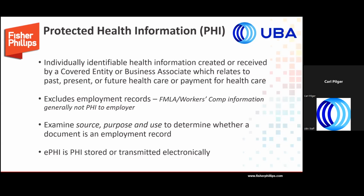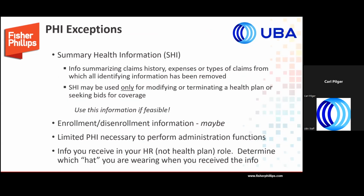And remember that we will talk a little bit more in depth in a bit that protected health information would be information that would be stored in a paper format or somewhere in an office, and there are safeguards that need to be applied to that so that that information doesn't get into the wrong hands. But we're also going to talk about ePHI, which is PHI that gets stored or transmitted electronically.